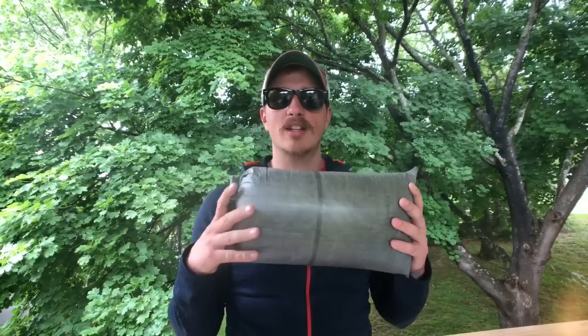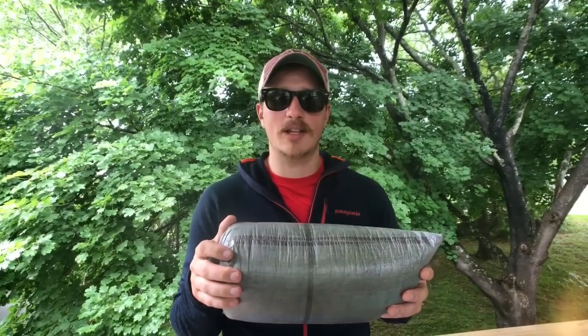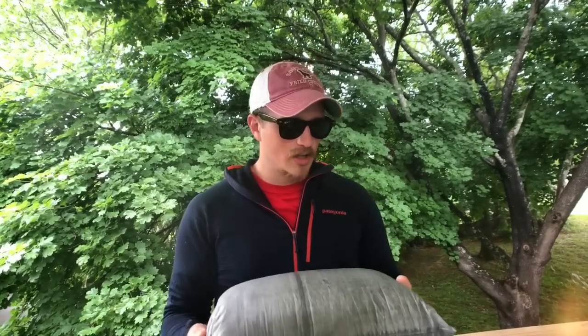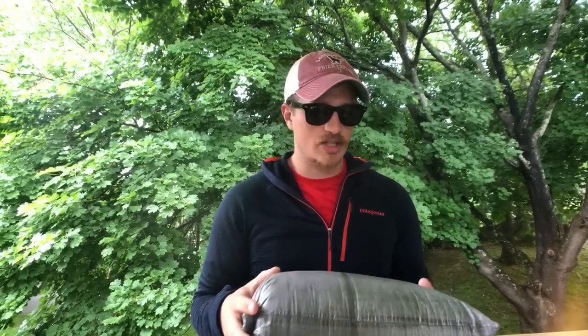As well as Ninja Snail, I also love my ZPacks sleeping bag. I'm about to switch out of it though because it's getting too warm in the summer, but it has been a phenomenal bag. 20 degrees. I've never missed the hood. I usually will just wear a beanie and I'm totally fine, or wear this, which I'll explain in just a second. But this bag is phenomenal.